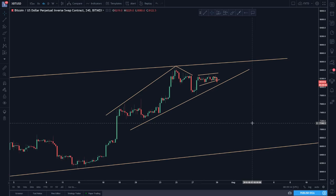So there's a lot of the crypto that I am holding that is basically, for me, I want to either make a big gain out of it or I really don't care. I'll just hold it until I'm an old man and I give it to my grandchildren.